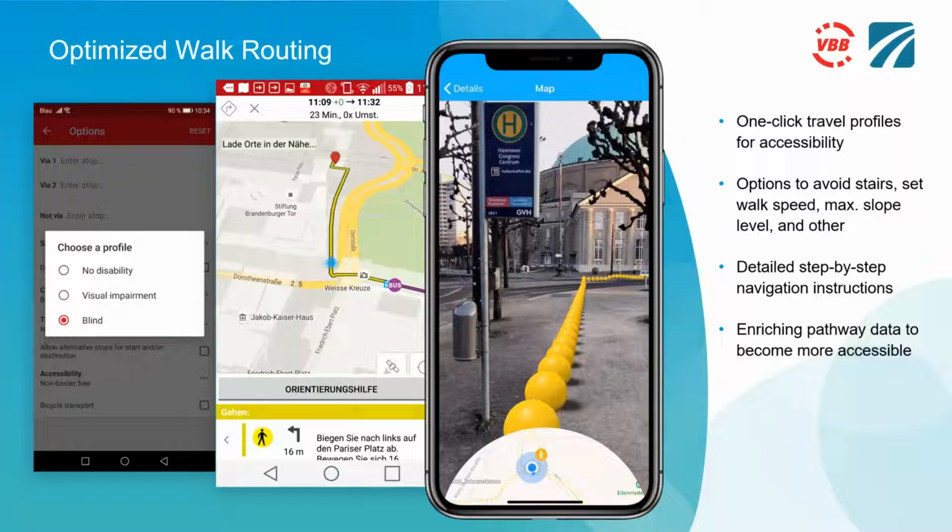We further also worked with augmented reality and gamification elements to create a Pac-Man-like approach where the users get a street view and just need to follow the yellow dots to find the right station entrance or stop in the right direction. This approach makes the navigation so much easier and more visual and can, for example, support travelers with cognitive disabilities.